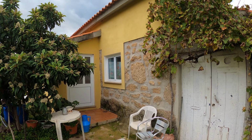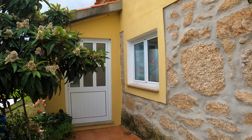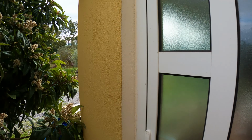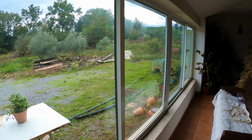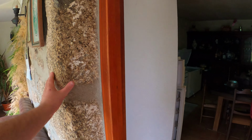As we come up to the main door of the house, you can see there's a little storage shed there for storing all of your wood, all of the chopped wood for the winter. Past this lovely big loquat tree at the door, and then as we open up, all double glazed windows inside, and we've got this lovely large conservatory area, I suppose, porch on the front of the house here. You can see this is all the new build. The owner recently built it just a few years ago, and this is the old granite wall. You can see how thick that wall is.